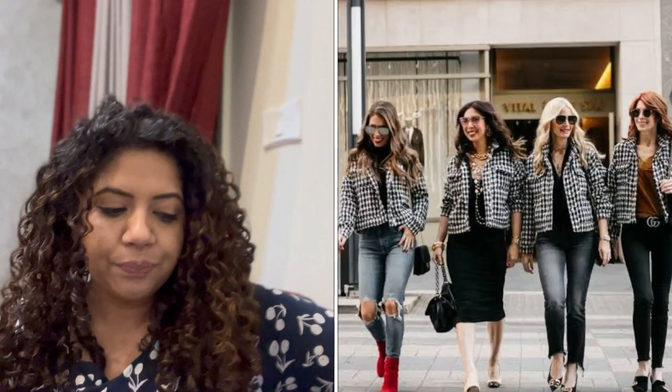So a little Chanel-esque jacket in boucle fabric. Now there are lots of fabrics out there, so I'm not going to be picking out fabrics, but the Chanel jacket is huge, and you can really dress it up or dress it down as well. I've got some ideas on here. So you could have it really casual with some jeans.